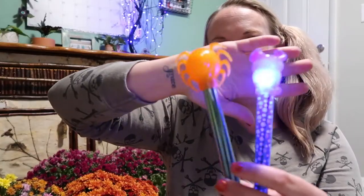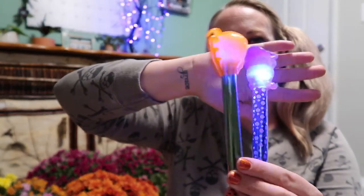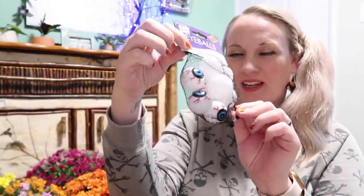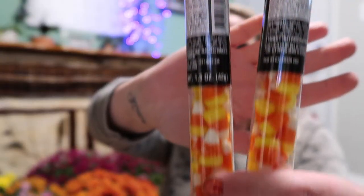These light up wands, I get these for like every holiday in the Target dollar spot, and the kids love them. And then they had this spider putty in coffins that I think the boys will also like. Also these Halloween play packs, and these eyeballs are going to go in each of the boys' bags. So that's all of the non-candy items that I got for the boys, and now I'll show you the little bit of candy that I got them. They both love Aquaman, one for each.